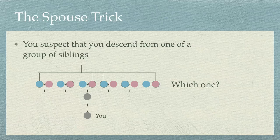Here's another trick to help you prune the giant descendants tree. Like most of our genealogical research, this is based on the idea that people have children with their spouses. That's usually true, but not always. In the diagram, there are 6 siblings. Maybe they are your grandparents' generation or your great-grandparents' generation. You've decided that you must descend from one of these 6 people, but which one? You will also descend from his or her spouse. However, you will be unrelated to the other 5 spouses, assuming they are unrelated to one another.